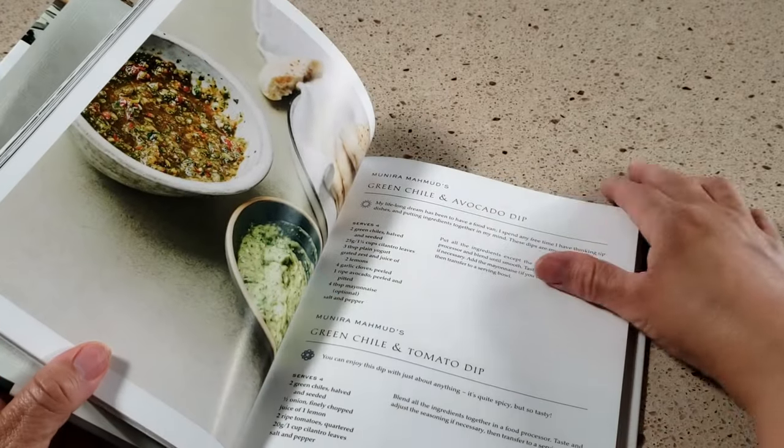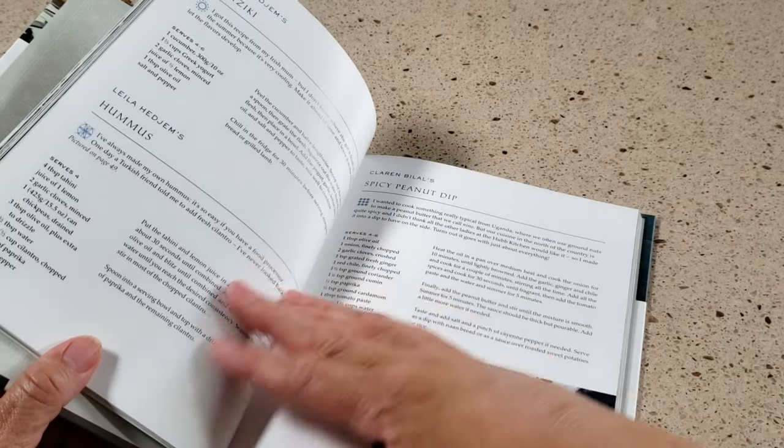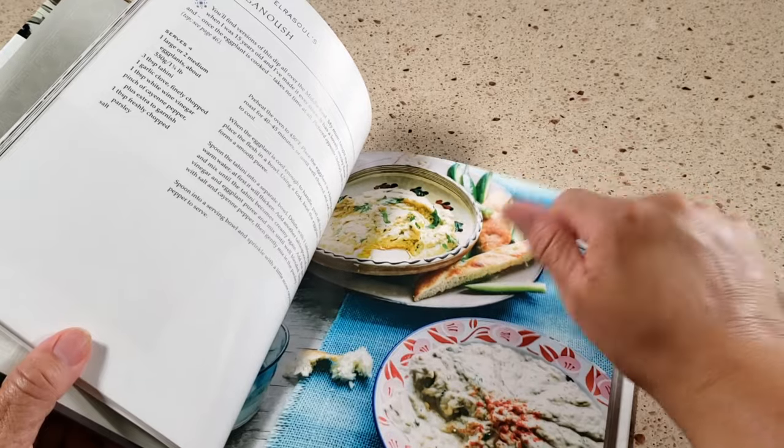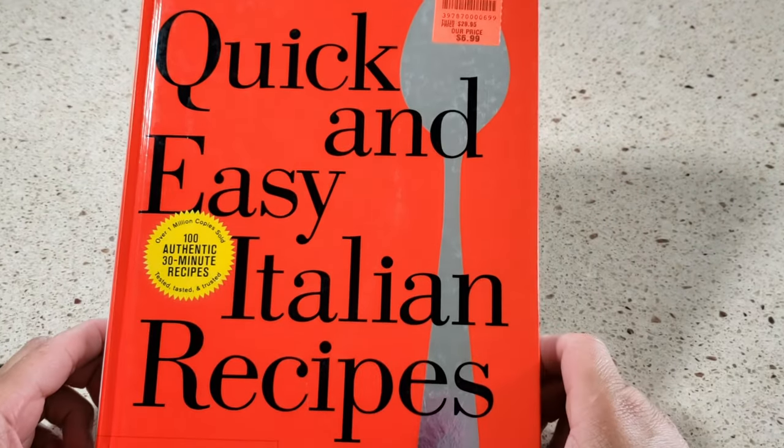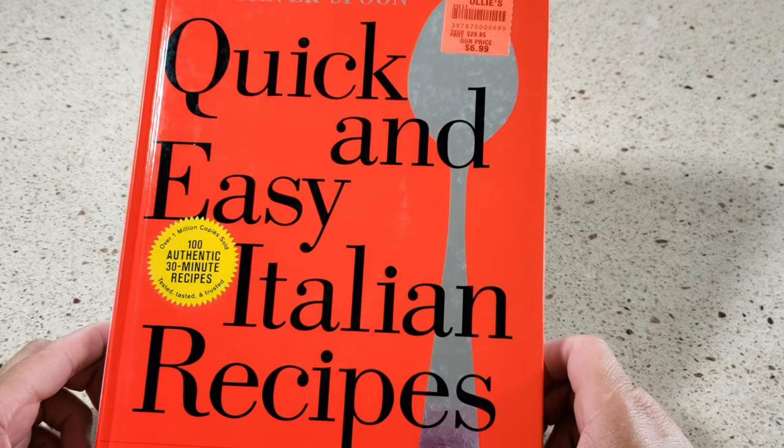Samosas, green chili and avocado dip. Yeah, I like this. I really, really like this. So this is the quick and easy Italian recipes. This is from the Silver Spoon.